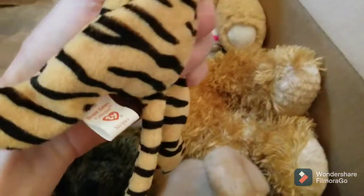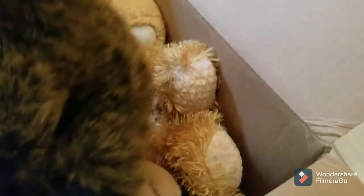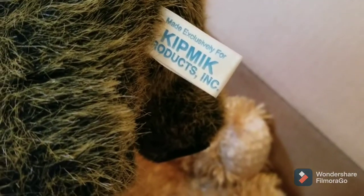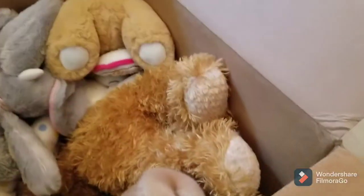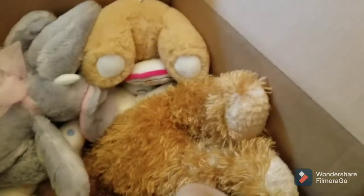Someone finally decided to donate their TY Beanie Babies. I don't mind TY Beanie Babies. I'd rather have other stuff, but they will sell. Shout out Anfisa. It's Alaska. It's a bear from Alaska. It's made exclusively for Kipnik products. Anchorage, Alaska. I've actually been to Anchorage, Alaska before, I think.